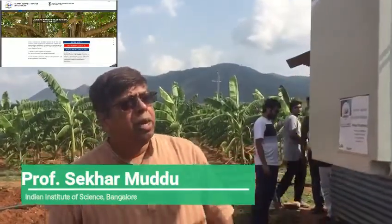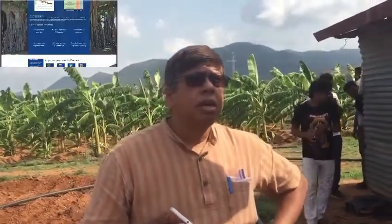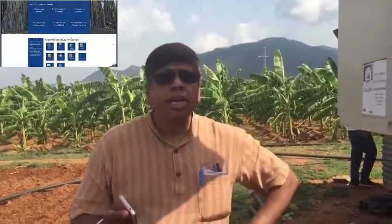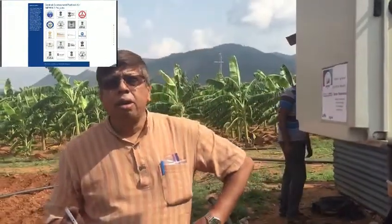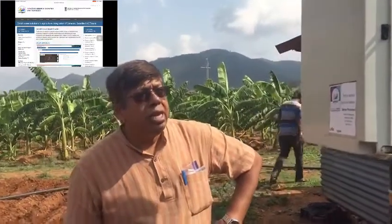We are working on an IMPRINT project on water and agriculture. The focus of this project is using smart sensors combined with satellite products for giving irrigation scheduling and irrigation management in these agriculture farms. So we are here in a village in Chamarajnagar district called Berambadi village, in Hangla Hobli.